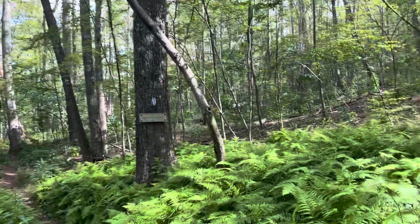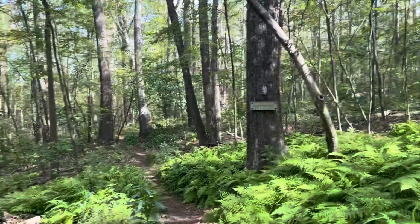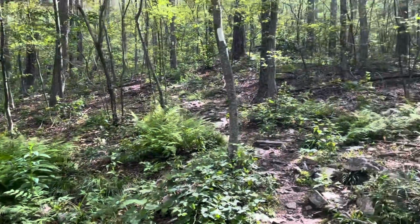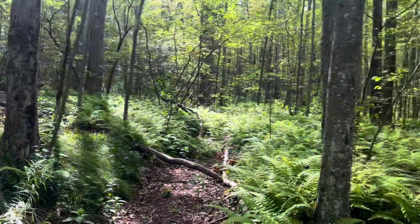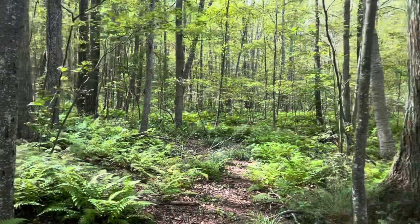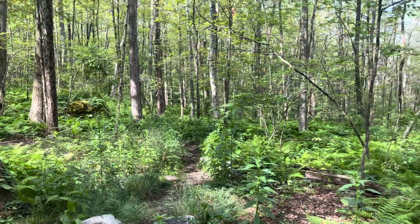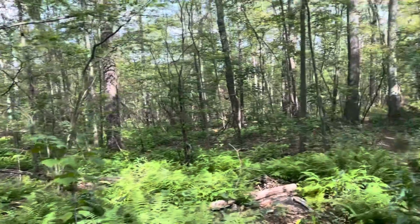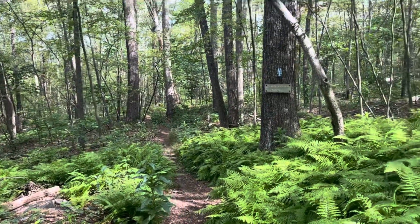So this is the Sharon Mountain campsite, obviously a blue blaze. The trail goes up that way. Nice shot of the woods. And the trail south goes that way. And then to complete the 360, that's obviously the trail to the campsite.